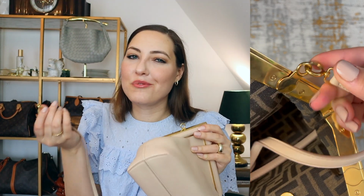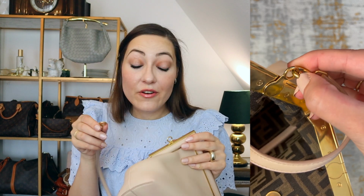Just make up your mind if you want to use it with a strap or as a clutch, or if you don't want to play around with it, just leave the strap on and don't pack your bag so full that you can't put it inside of the bag with the strap on. That's one con, and I think there is just one other con that I discovered whilst wearing.